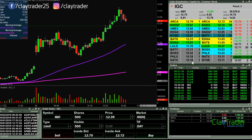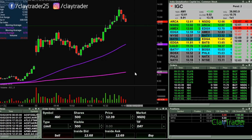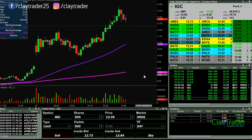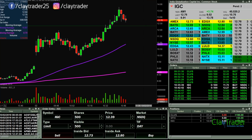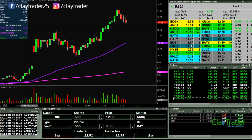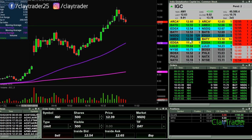All right, 12.27, looking like it might be in play here. Still a ways to go, but as you've seen, this one can move very quick. All right, looking like might have a chance here, if it can flush down through 12.50.